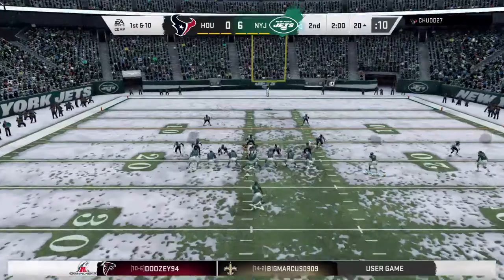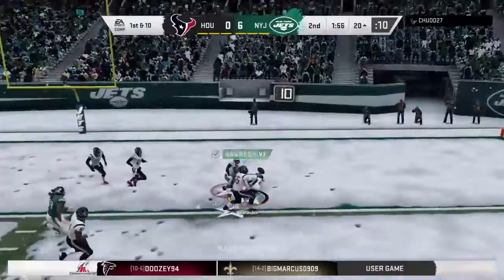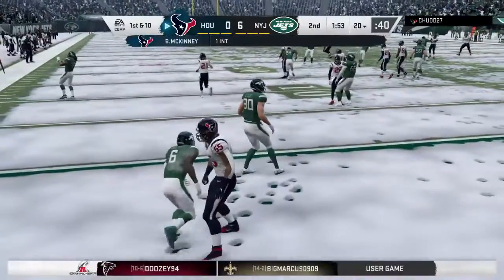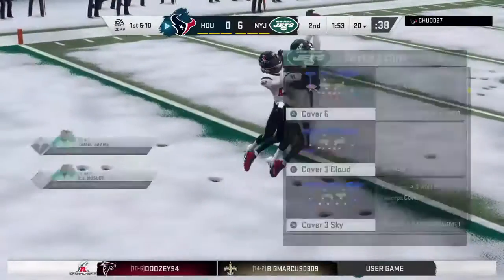41 Mike. On 1st and 10, Darnold. And it's intercepted at the goal line. Bernardrick McKinney, the linebacker, picks it. And a big turnover there as his guys will get the football back.